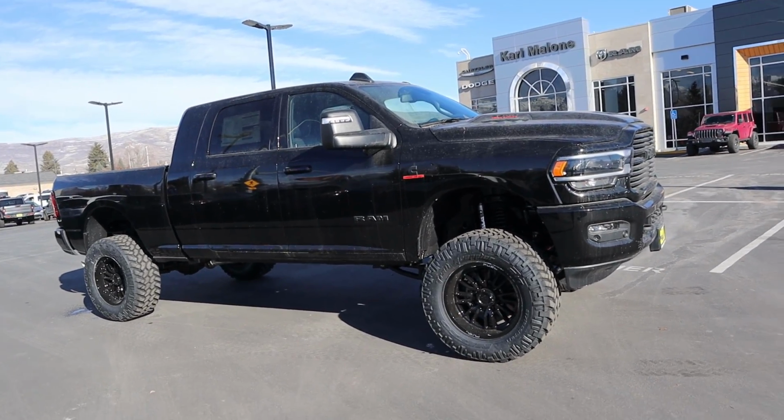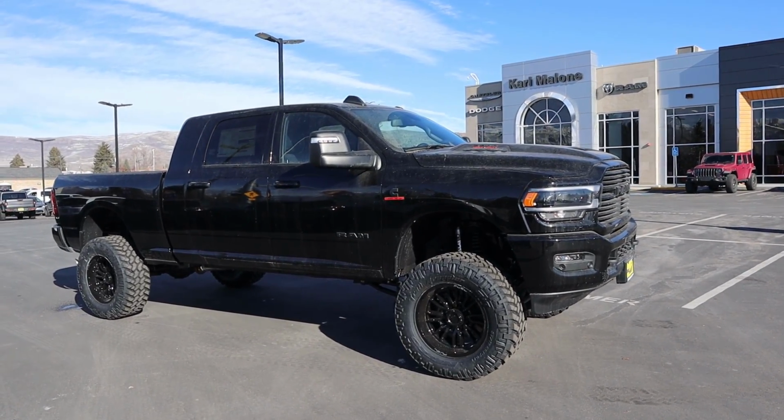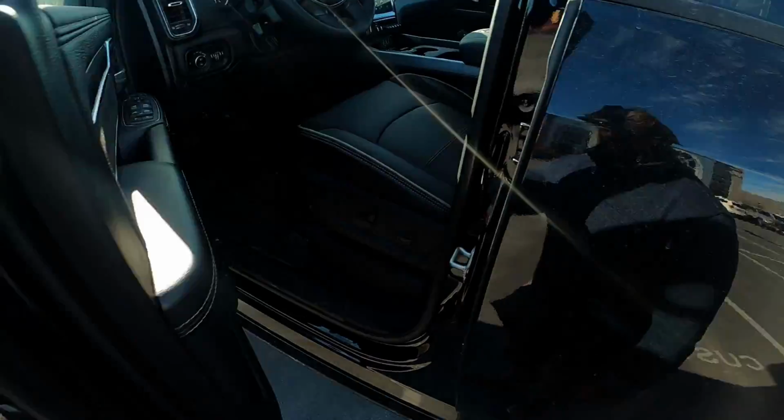I mean, my guess, oh, and also the steering stabilizer, it looks like it has that too. My guess is it's probably somewhere around $8,000-ish. I don't know, I might be off by a little bit. So $100,000 total, roughly. Let's see how it drives.